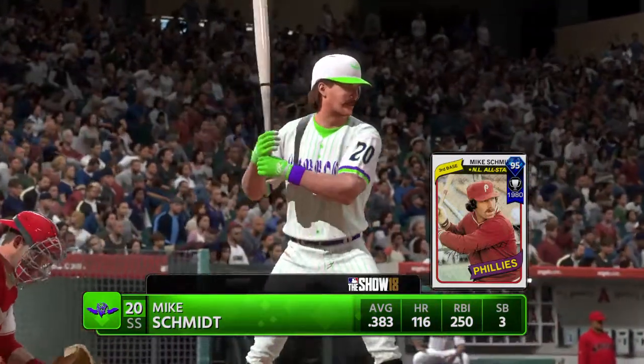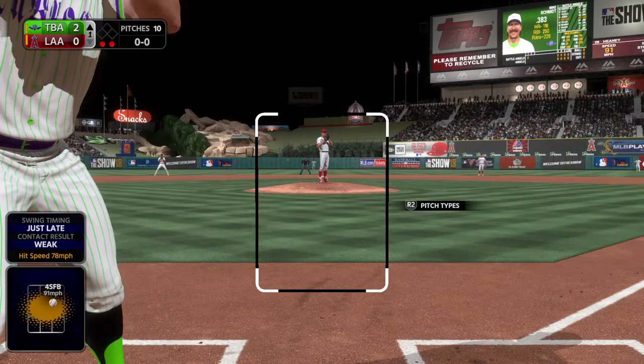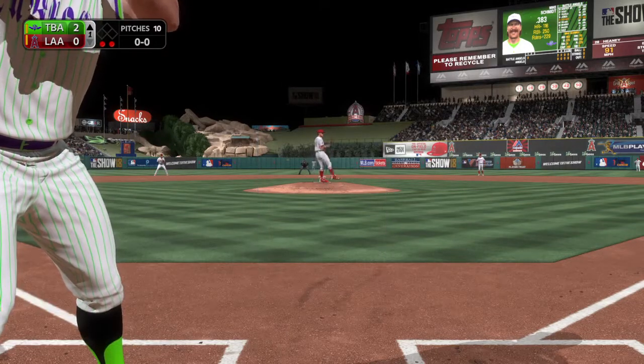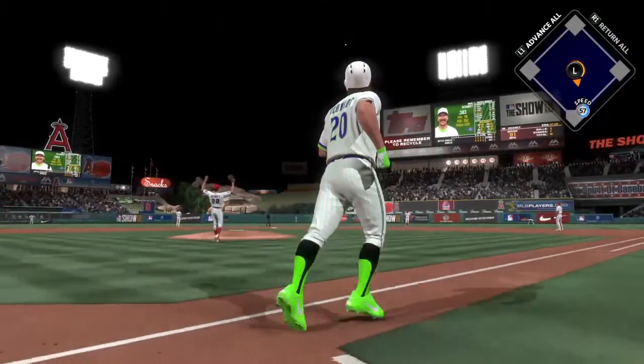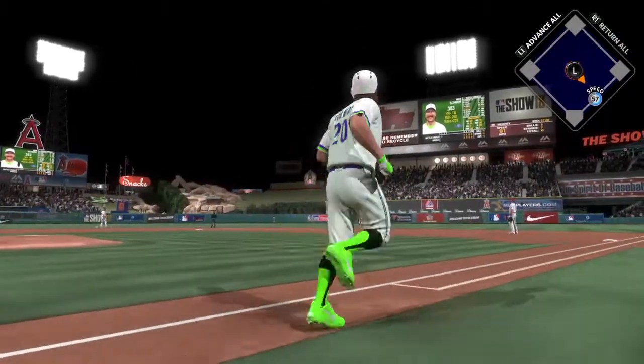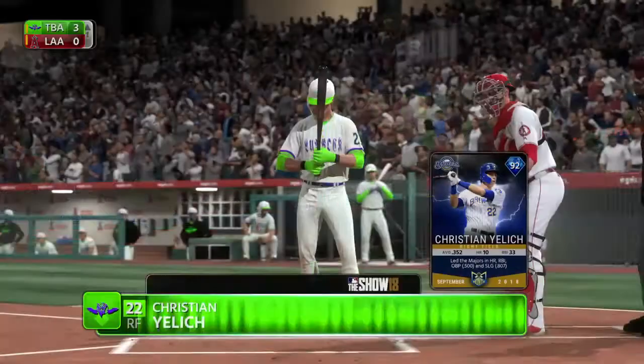So bases are empty here with 2 gone, and in steps all-time Philly great Mike Schmidt. Ready with the first pitch. Here it comes. Now a swing, and this ball is crushed straight away center field. And gone. An absolute bomb.